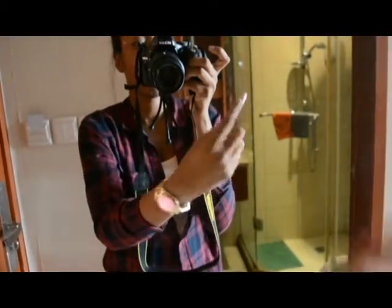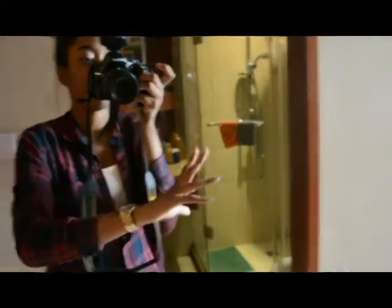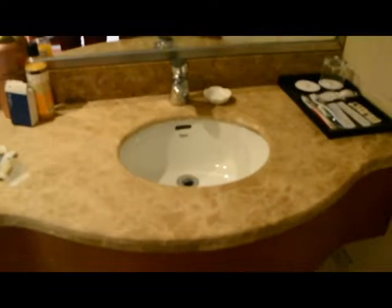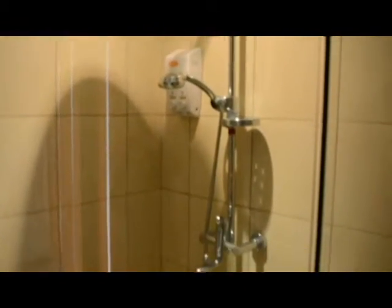And behind me was the single bathroom that each room has. Inside of it was a standard Western sink. Next to it was the shower, which had a mobile head.